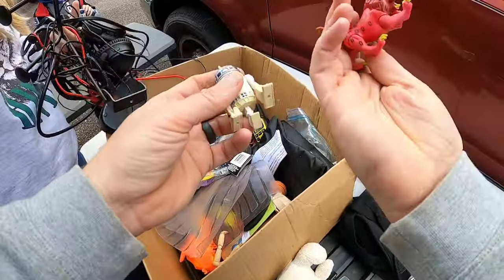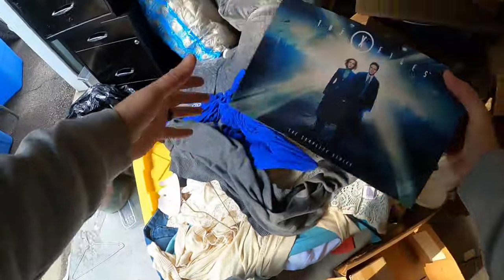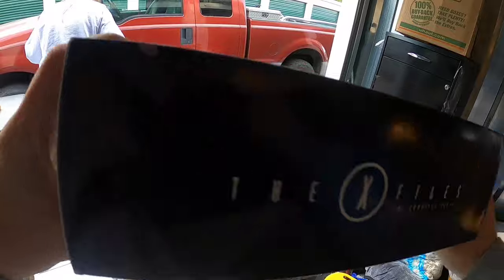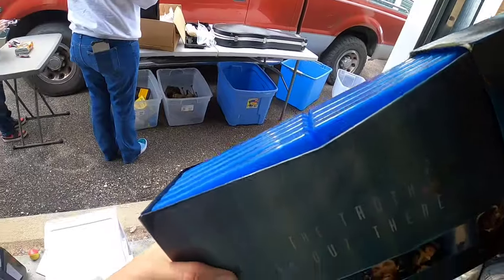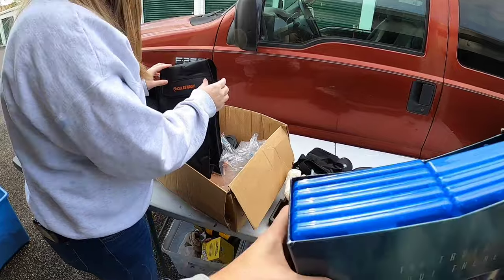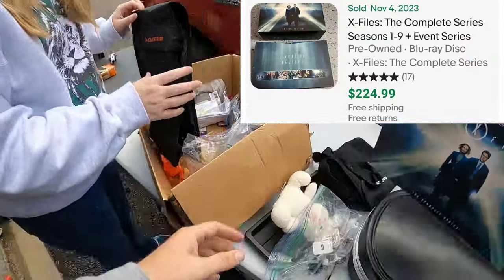Over the door. R2-D2, 2004. The X-Files, the complete series. Goodness gracious, is it all in there? It's missing one, I think. Maybe. Or it's a double case. That's a complete series. Yeah.